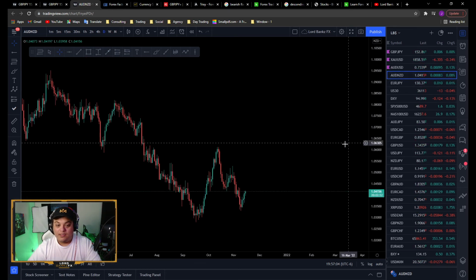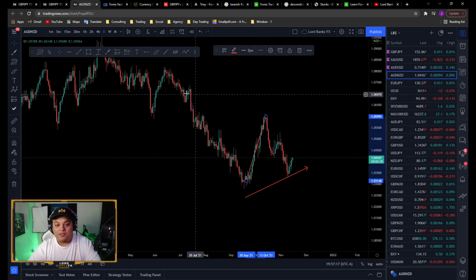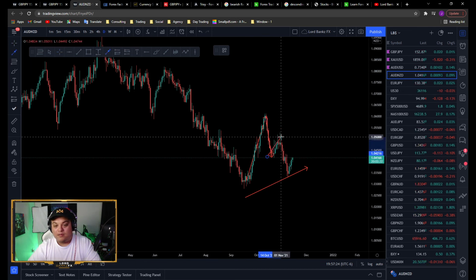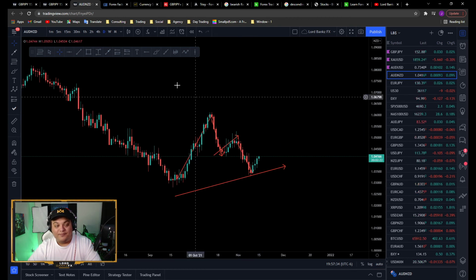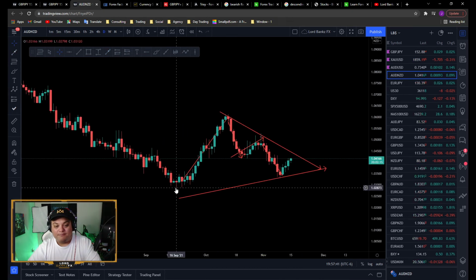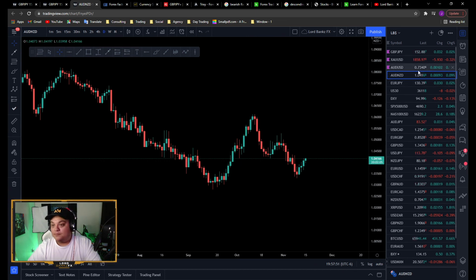Let's see, AUD NZD. This one is very similar as well. Look at this, right? You got a push up, pull back, this pull back, push down. Finding more support here. Well, this is going to be like a wedge. I would wait on this because look at this. Yeah, this is a higher low, but so is this, and then it broke market structure. So you want to wait on this. I wouldn't even mess with that.